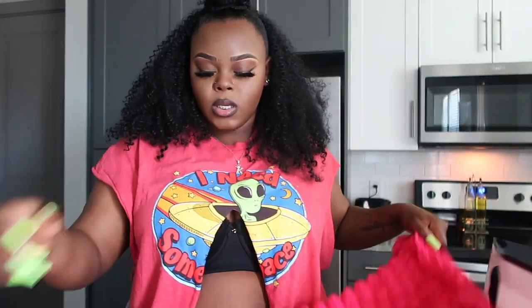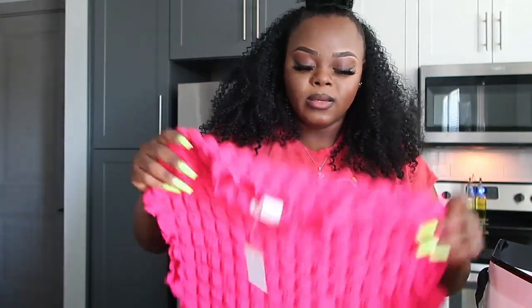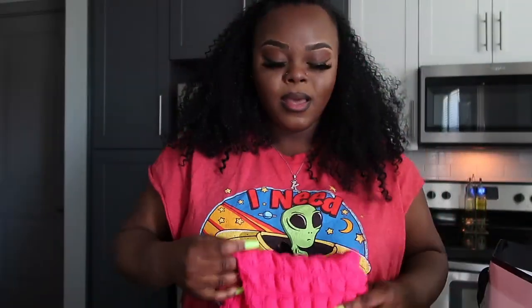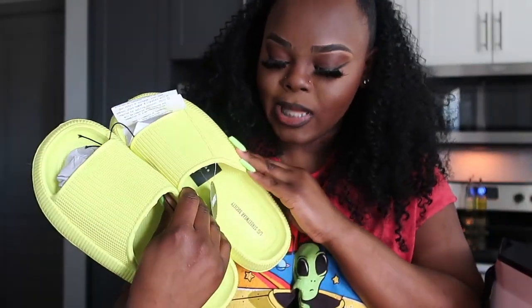And then we went to Charlotte Russe. I did get this pink dress, which is very cheap quality, but I got this little cheap dress. Real cute. I might take some pictures in it one day or another. But yeah, this is the material of the dress. You know what I mean? A little thick, but we gonna make it work. All right, and I also got some of these little lime green slides.